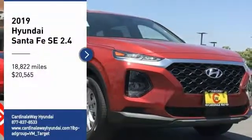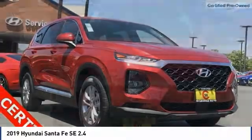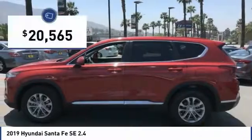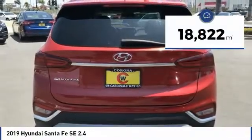We are pleased to show you the 2019 Santa Fe. Style, quality, performance, value. Need we say more? And is priced below $25,000. This vehicle has less than 20,000 miles.